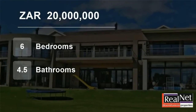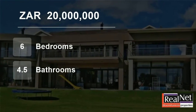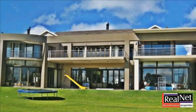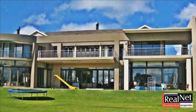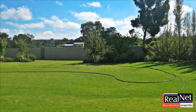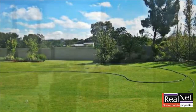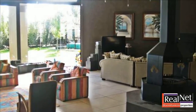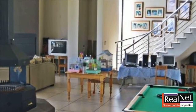Welcome to this 6-bedroom house for sale in Rayton, Bloemfontein, Free State, South Africa for 20 million rand. Architectural masterpiece. This property for sale will take your breath away. Situated in the perfect spot with privacy, class, and style as the keywords. This dream home is only for the serious buyer and offers the complete package.